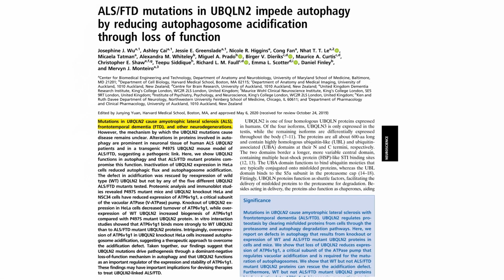Genetic studies of families with a predisposition to develop ALS have shown that the condition can be associated with certain gene mutations. Some of these mutations involve the gene ubiquilin-2, which regulates the disposal of misfolded garbage from the body's cells. Until now, researchers did not fully understand how ubiquilin-2 mutations interfere with this pathway and cause ALS.